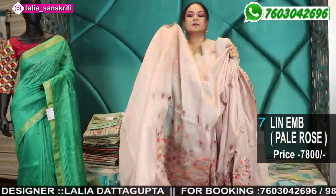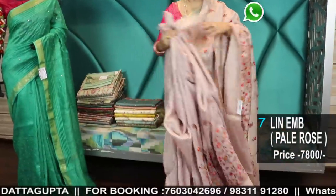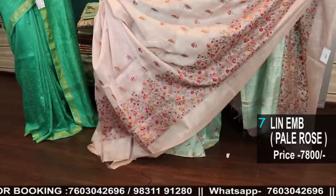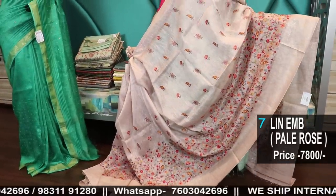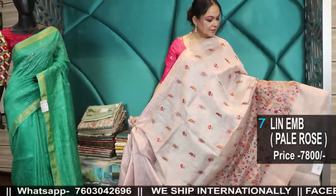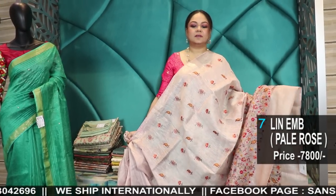Running blouse. This is the blouse piece, a plain running blouse with body butas and lower part with nice Kashmiri embroidery. Silk linen, very comfortable, breathable fabric.